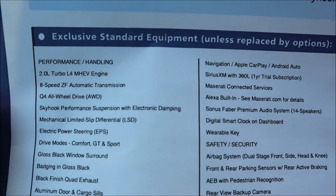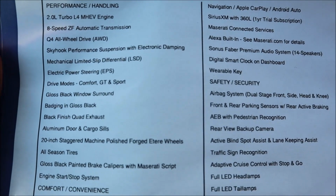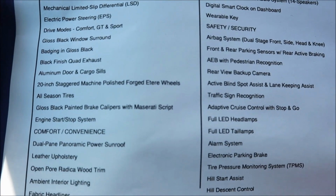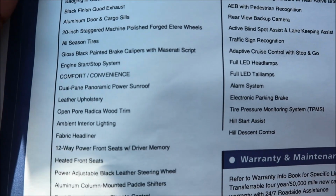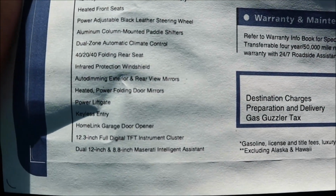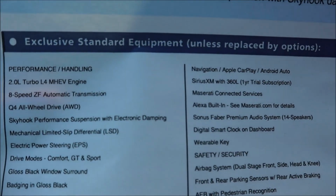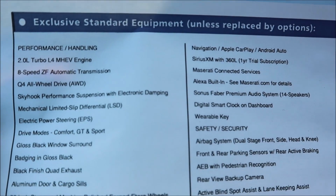This is everything that comes standard with the Modena itself. It brings you to $72,900. I'm going to go over this slowly so you guys can see it, and then make sure you pause the video, zoom in, take the screenshots, do what you got to do to see everything that comes on this Modena Limited Edition right here off the bat.